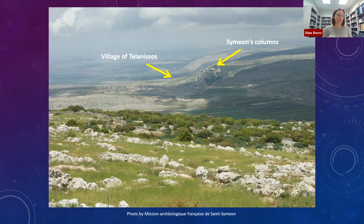Thus, topography prompted Simeon's actions, and Simeon, in turn, added a new layer to the cumulative landscape. But we also need to keep in mind one important difference between Simeon and these earlier temples. The focus of Simeon's shrine during his life was ultimately not the column, but the holy man, right? It was not the architectural feature that people came to see. They came to see the person, the living person.